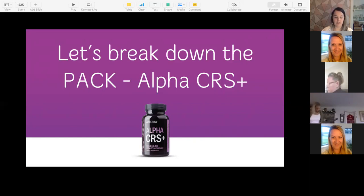With the most comprehensive antioxidant protection, Alpha CRS Plus contains all of your daily cellular vitality support in one easy-to-use dietary supplement. Antioxidants are very popular nutritional supplements, but the Alpha CRS Plus Cellular Vitality Complex offers a proprietary combination of natural botanical extracts that really do make it unique.